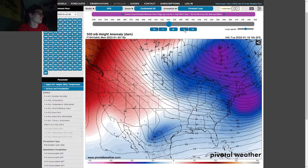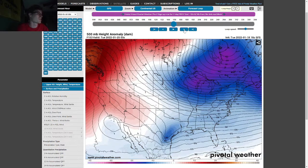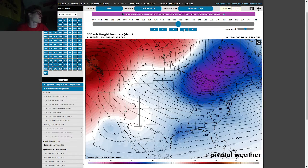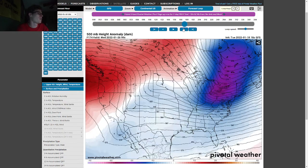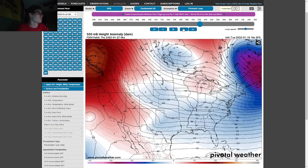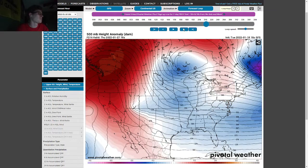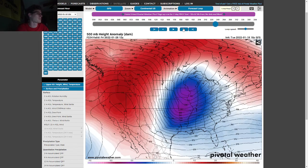But the real concern, where we're seeing potential for sub-zero air temperatures, and that's air temperatures, we're not talking wind chills, is when we get into Tuesday. So Tuesday we're going to have this nice deep purple trough just sitting over Michigan and northern Ohio, and it's going to drag eastward. This is something we're going to have to keep an eye on over the next several days as the models update.